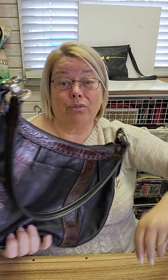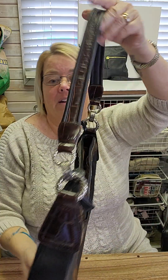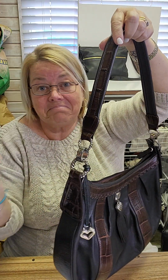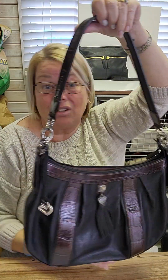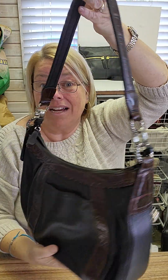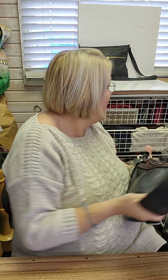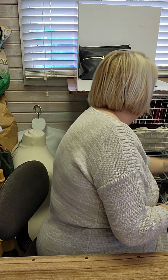This is a beautiful bag. Very, very nice. If you can get over the fact that there is some color loss here, like I said, doesn't bother me, makes it look almost a little bit vintage. And I love the two-tone brown and black. So that is item number 4.